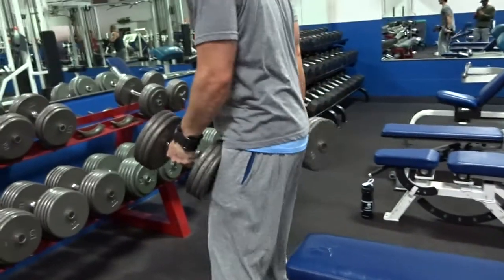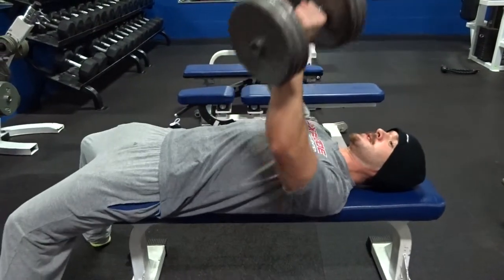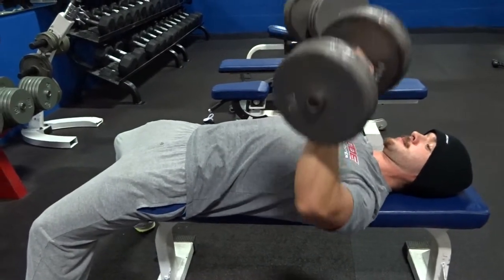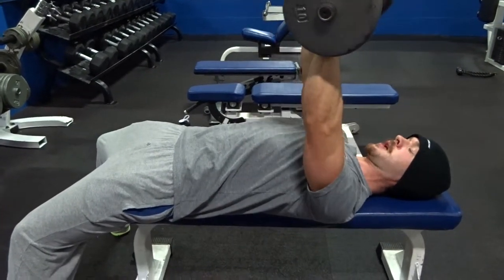What's up, everybody? So this is the new camera that I got, and really good quality. I don't know if you guys can really tell the difference between my last one and this one, but a lot better quality, I feel. So this is me and Don in the gym doing a chest workout.